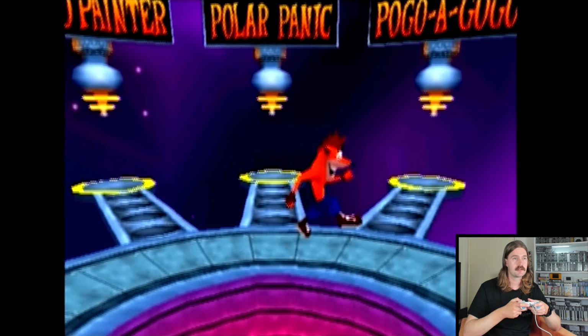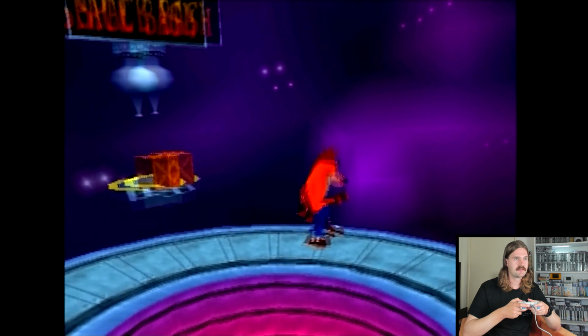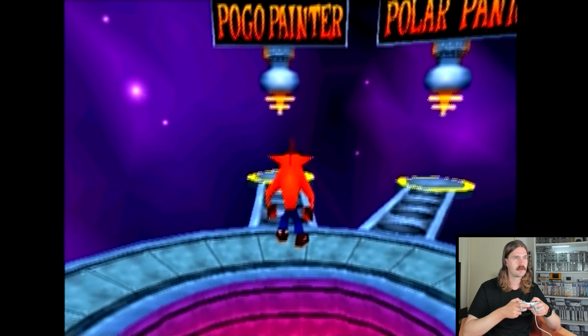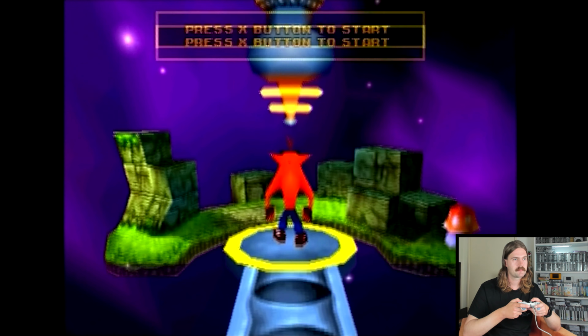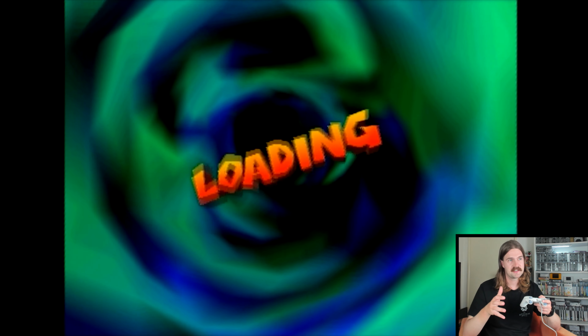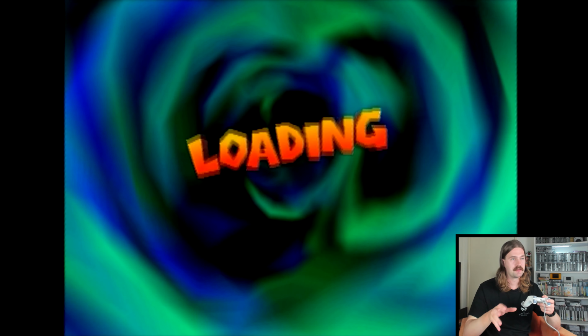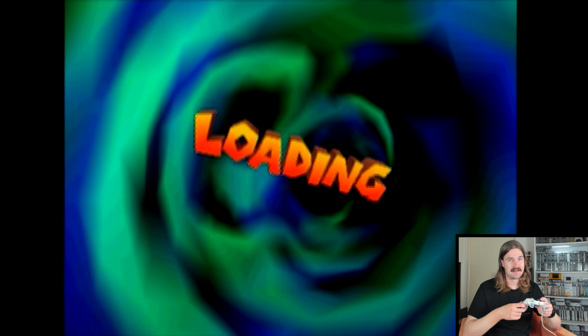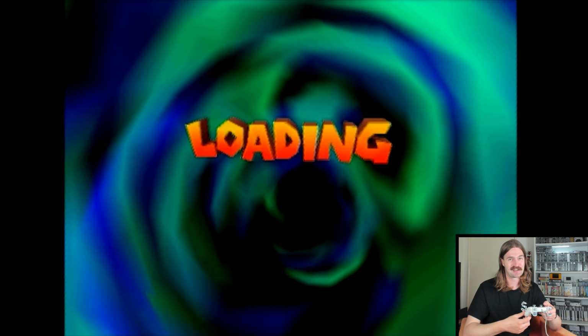I couldn't even count to 5, so as you can see, there's things missing, so you can go into any of these levels. I don't think it matters, but we'll just go into Pogo Painter. And once it gets into the game, we'll pause it, and there should be a cheat menu at the bottom, and that will confirm that the cheat worked. And if it didn't, I'll be heading back to the start menu and trying again.